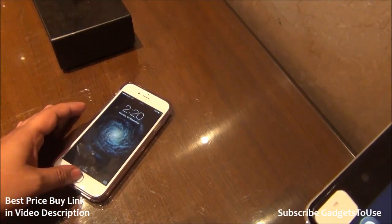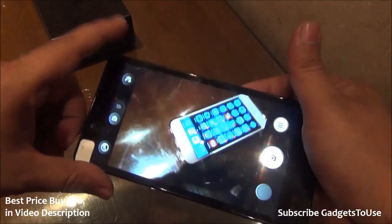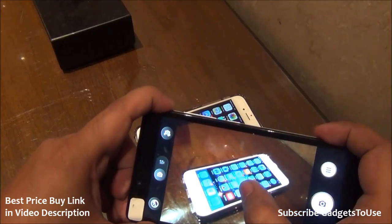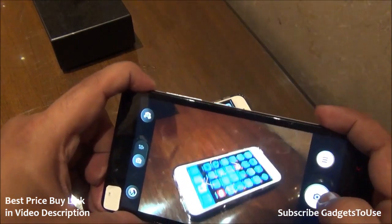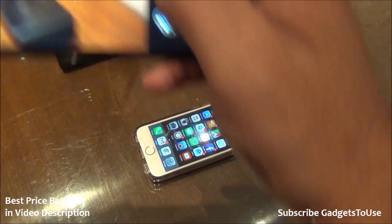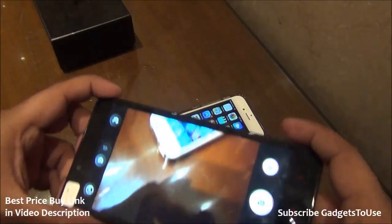Again, we are going to take this photo in artificial light, and here we have my iPhone 6, and let's see how the camera actually handles this amount of light with the subject. So the camera shutter is pretty quick in order to take some photos. Let me just take one more photo over here, and I will show you both of them now.